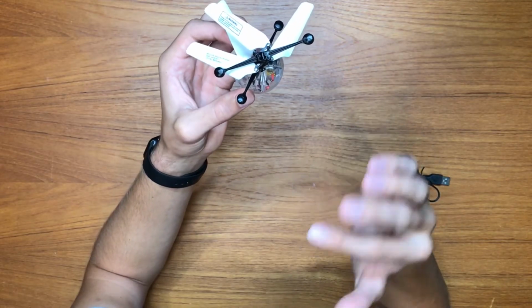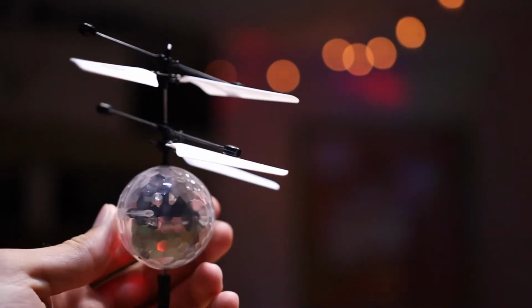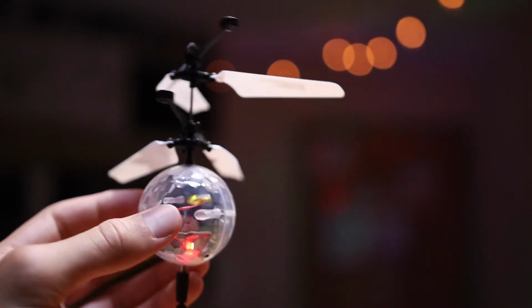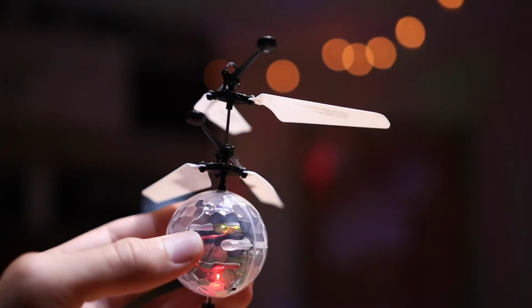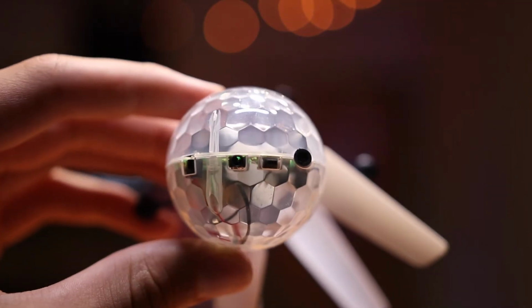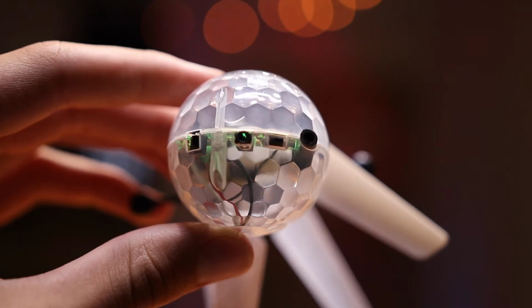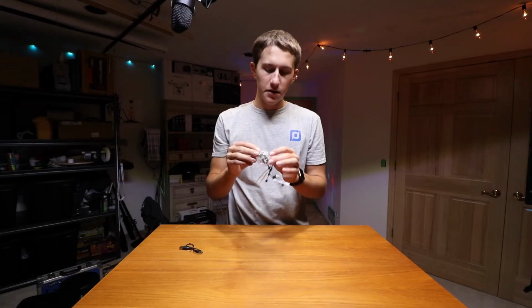On the top here, it looks like a standard toy helicopter, and then on the bottom it's just like a ball where everything is kind of housed. There you've got the battery, which is not removable. You've got your logic board, LEDs, and the motor. On the bottom is the charging port, the power button, and the proximity sensor, which is basically how we're going to be controlling this.